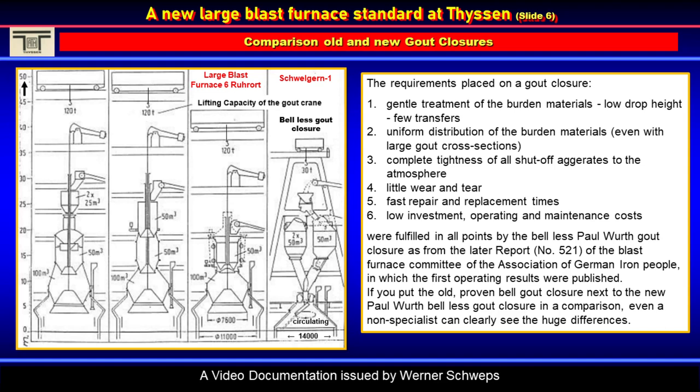These were fulfilled in all points by the bellless Paul Wurth top closure, as shown in the later report number 521 of the Blast Furnace Committee of the Association of German Ironworkers, in which the first operating results were published. If you put the old, proven bell top closure next to the new Paul Wurth bellless top closure in a comparison, even a non-specialist can clearly see the huge differences.